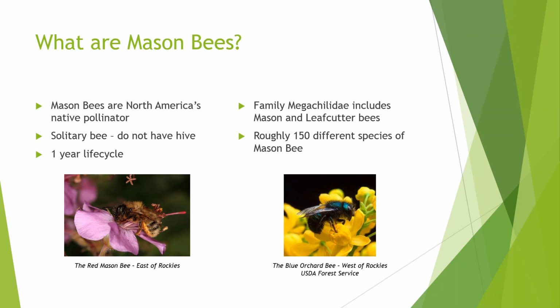They are part of the family Megachilidae. That includes the mason bees and the leafcutter bees. Within that, there are roughly 150 different species of mason bee, which belong to the genus Osmia. Within the Megachilidae, there are about 300 different species of these solitary bee pollinators. So there are a lot of them located all over North America.